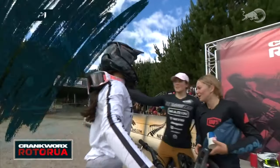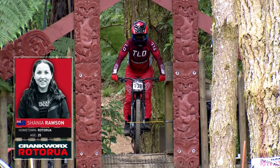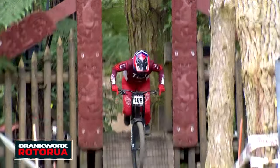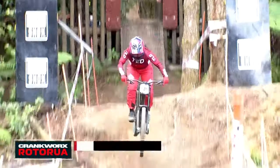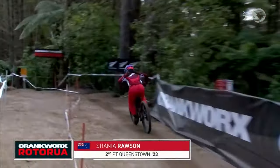That's right. And so much talent from down here in New Zealand. Shania Rawson, 25 years old. Rotorua local woman, will know this forest well. And a third place here at this race last year.